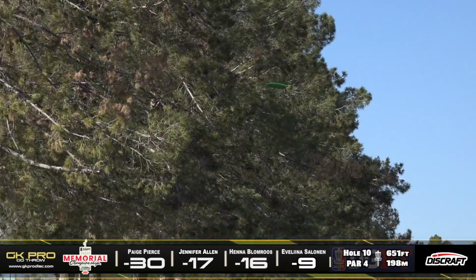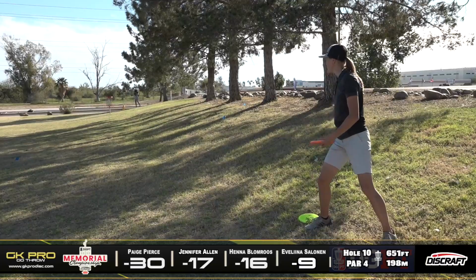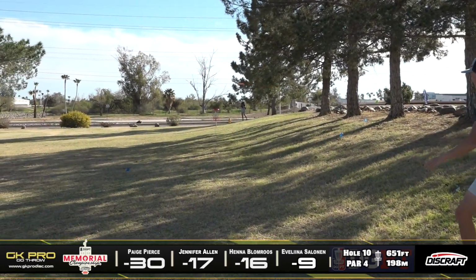Paige going with a banger, looking to just have a putter hold that turnover line. Looks like she gets right inside circle 1. She really uses all the height on that to get it to glide far. Mm-hmm. Something that my brain can't quite wrap around yet, but she does it really well.